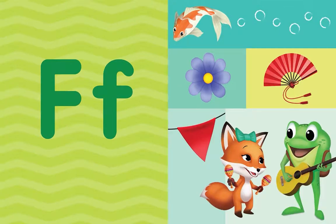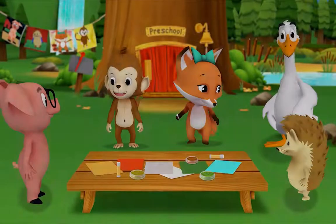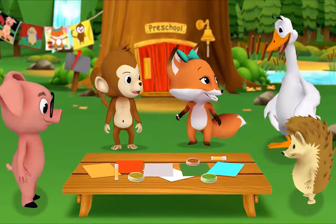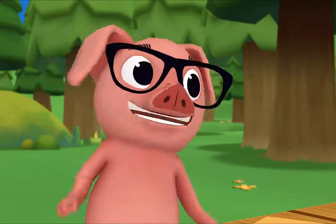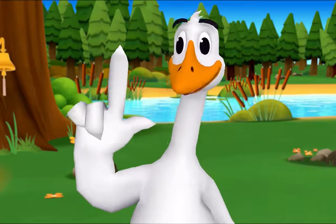What letter do all these words start with? F! That's right. The letter F. Mr. Goose, can we trace a letter? Absolutely. Let's practice making the letter F.